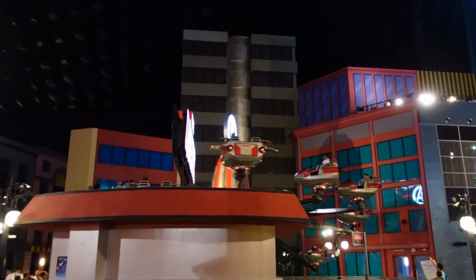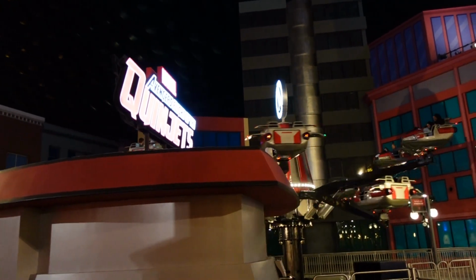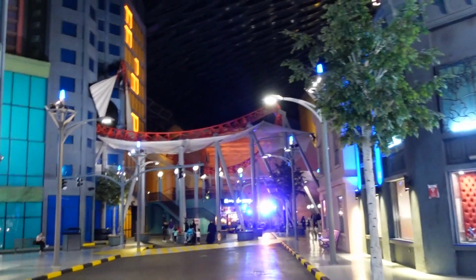There's an Avengers flat ride here. What is it? Quinjets. Flying around in the little Quinjet. So Avengers Battle of Ultron is having technical issues, so we can't do that one. Spaceships was good. Spaceships was fun, wasn't it? We're going to carry on the Marvel theme.